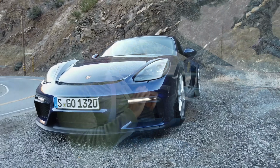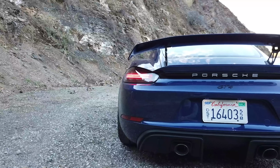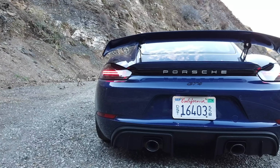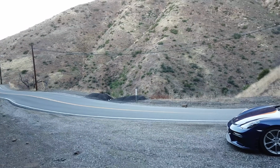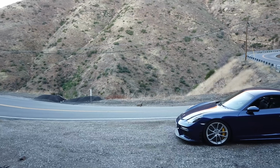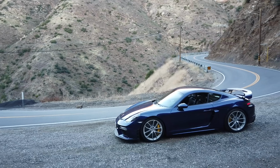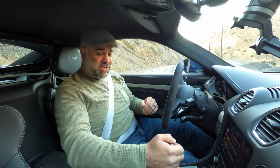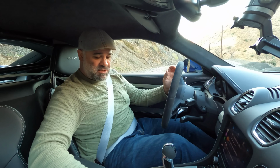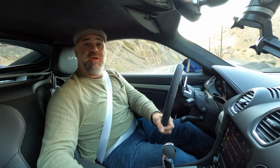So today, here we are in the PDK car. Same 4-liter engine, Carrera based, not GT3 based, 414 horsepower, naturally aspirated, same low curb weight. Everything else is the same. Even the color is the same as the last one I drove. So let's put it in sport, hit the paddles, put the exhaust on loud, and have a drive.